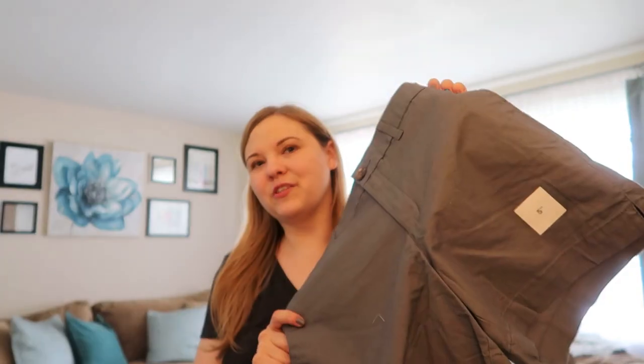So these are the 5-inch inseam shorts, and actually while I was checking out, I had the 2 pairs and I realized I had picked up one in 5-inch and one in 3.5-inch, and I was like, oh no, let me go switch those. So these are both the 5-inch inseams, but I mean, it's nice that they give you the option, I guess.